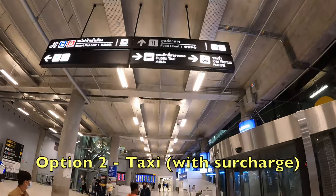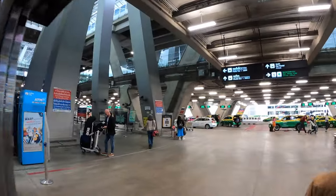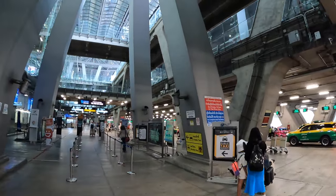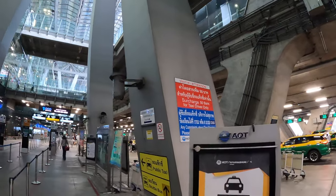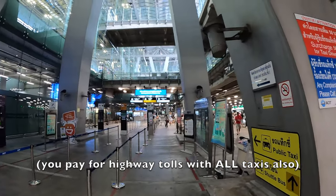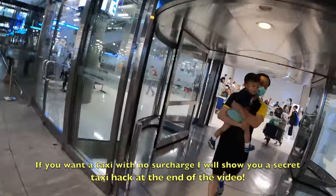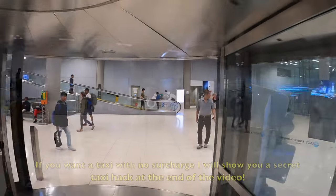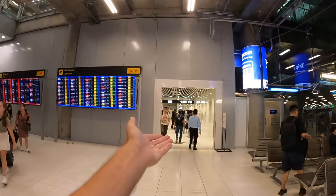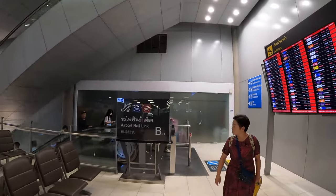Okay, if you're gonna take the normal taxi, you're gonna come out here. Then you're gonna turn left here, get in the line, and you get a chit up here, and you're gonna have to pay a surcharge of 50 baht over the normal taxi price. But of course we don't want to do that. There are some toilets just up here if you need them before you leave the airport. But we're gonna head down to the next level.